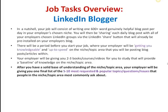But then, after you have a solid base of understanding about the niche topic area, by taking those 2 to 3 books or courses or videos that your employer gave you to study, your employer will then be giving you one final list of the 5 to 10 most requested and popular topics, questions, or hot button kind of issues that people in the niche topic area most commonly ask about or are most commonly interested in, at least in the current environment.